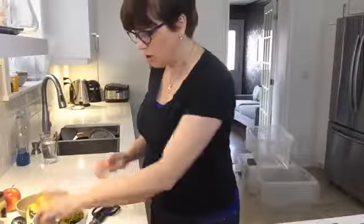Okay, so those go into the boiling salted water. Small ones about this big need about 20 minutes. Bigger ones, maybe 25. If they're the really, really big ones, they need about 30 minutes.